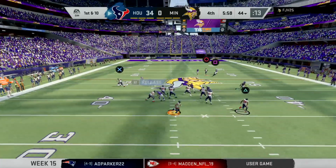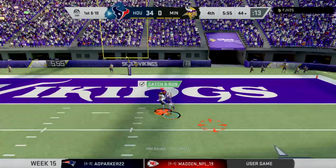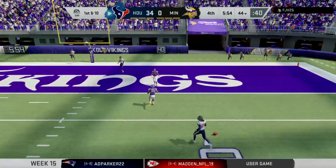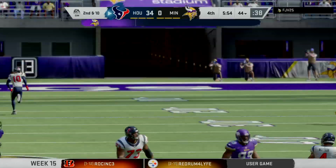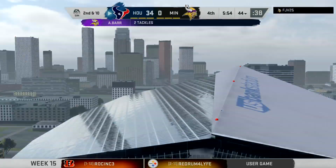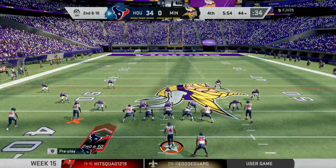On 1st down, Watson eluding the pressure right. He's going to let this go deep, back over the middle, and incomplete. Crisis averted, almost picked. Instead, 2nd down. So after the incompletion on 1st, now 2nd and 10.